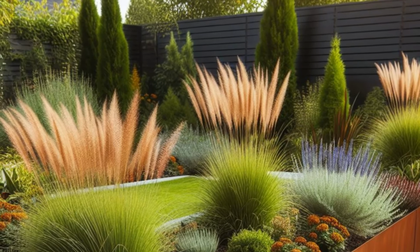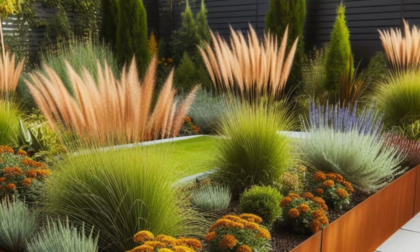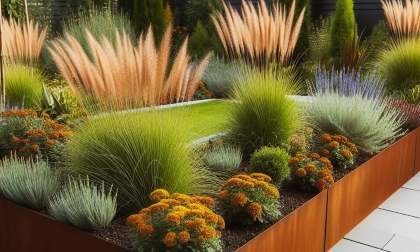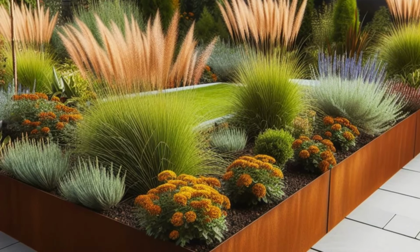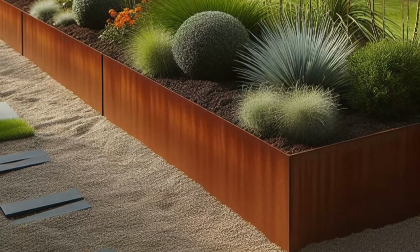Step into the realm of modern sophistication with a small backyard edging design that exudes sleek style and contemporary elegance. Picture this: corten steel panels, with their rich rusty hue, forming crisp and clean borders for the garden beds, adding a touch of industrial chic to your outdoor space.